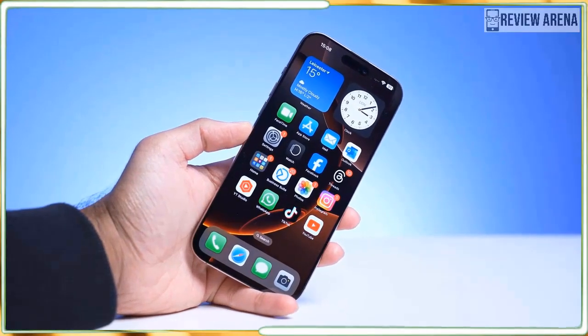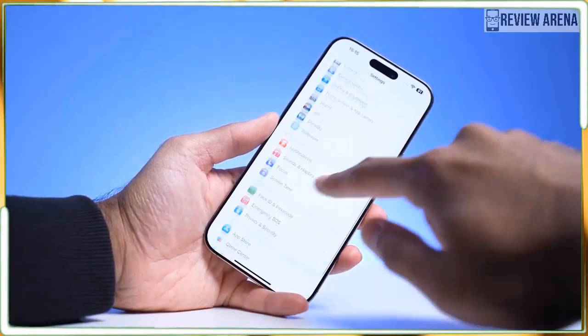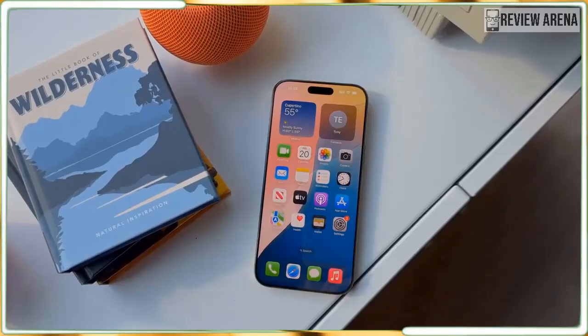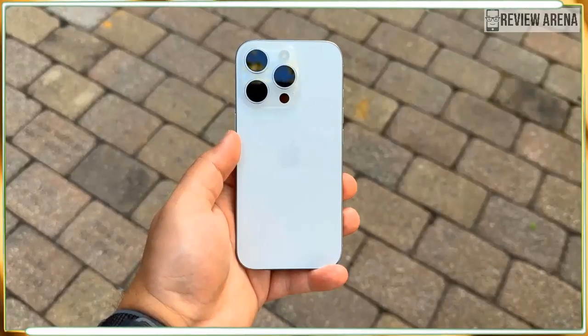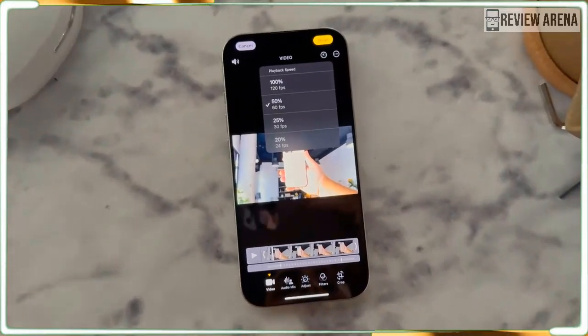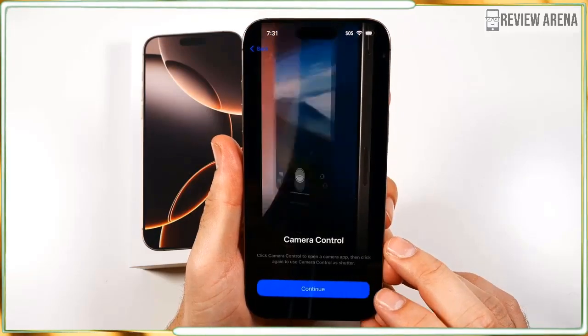This is a giant 6.9-inch screen, achieved through a combination of a slightly larger chassis and pleasingly thinner bezels. There are more pixels than last year. The iPhone 16 Pro Max screen is 2868 by 1320, while the iPhone 15 Pro Max is 2796 by 1290. There are more pixels but not a higher density.